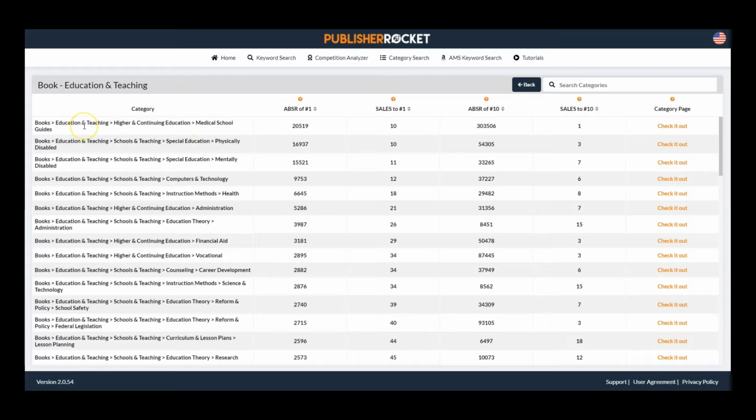But that's only if you're doing a book about that topic. Don't add that category if your book is about unicorn coloring books. So make sure that you do the right thing as well.